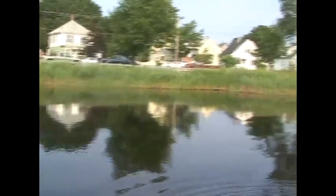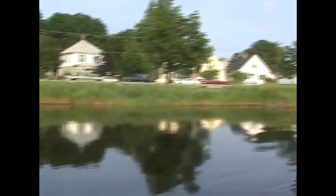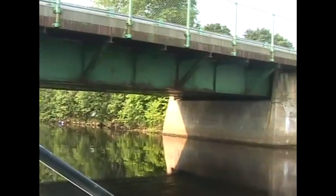That's my marker rock. And a lot of times you'll see a painted turtle on that rock too, sunning itself. Always usually a turtle when the sun comes out nice and bright. Coming on the Granite Street Bridge.